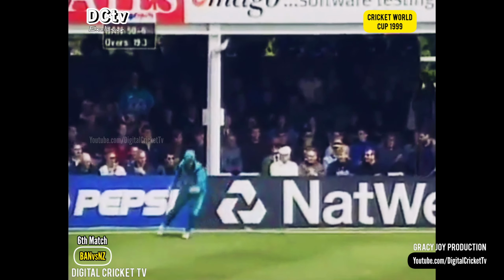That's a good looking shot. Be a race to see if it's the boundary. Ah, good fielding. Very well done. Well, New Zealand do excel in the field, and Chris Cairns had to run a long way there from third man to prevent the 4 runs.